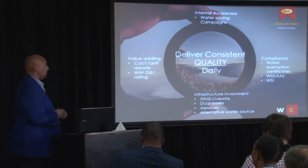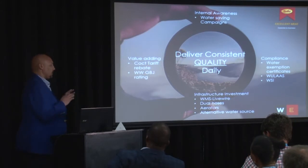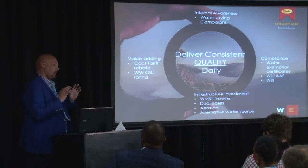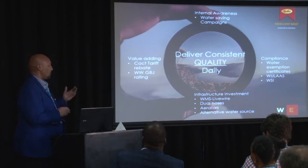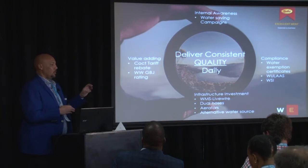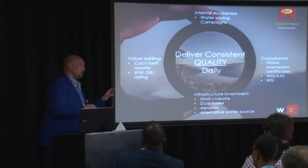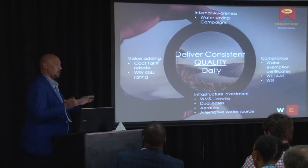Compliance was very important. We needed to get water exemption certificates. Now, guys, it's not just about saving water, it's about understanding the legalities of what's out there to make sure we're legal when we're using a lot of water. So we had to apply for water exemption certificates. We had to know what the requirement was. That basically means that if you want to use more than the required amount of water set as per the limitation in the bylaw, you need to apply for an exemption, which we did across all our factories. We've got about 5 factories.